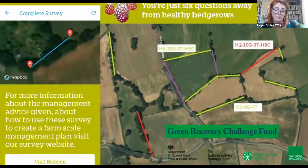And again, it takes hardly any time to do. We think maybe 2 minutes per hedgerow. This one is best done in the winter time, because we don't look at species here, we're just looking at the structural health of the hedgerow. And it's much easier to see what's going on with a structural hedge when the hedge hasn't got any leaves on it.